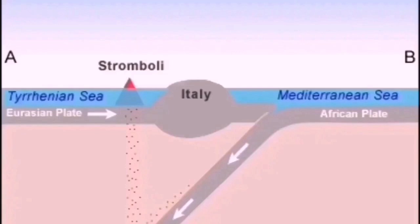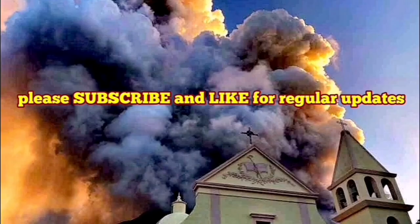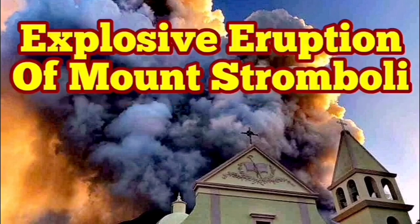This is due to the African plate undergoing subduction under the Italian plate. The oceanic plate going down is rich in water because it has been in the ocean, full of water, and then comes back and explodes. Because the parent magma, as we said, comes from a water-rich oceanic crust.